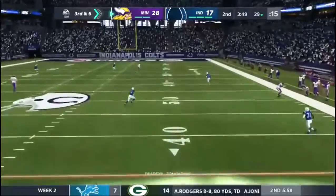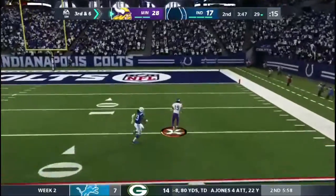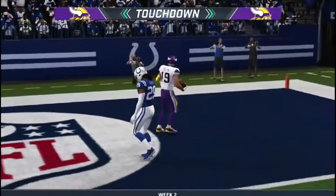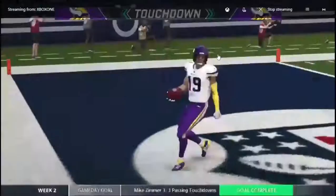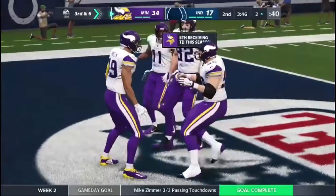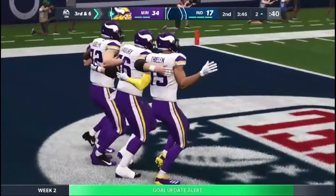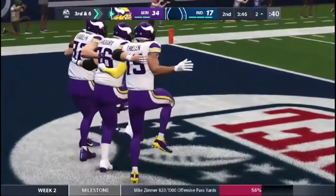Lets it fly for Thielen. He's got it at the 15. And he'll get into the end zone. Touchdown, Minnesota. Adam Thielen, his 5th touchdown now on the year. And the Vikings are going to add on to their lead.